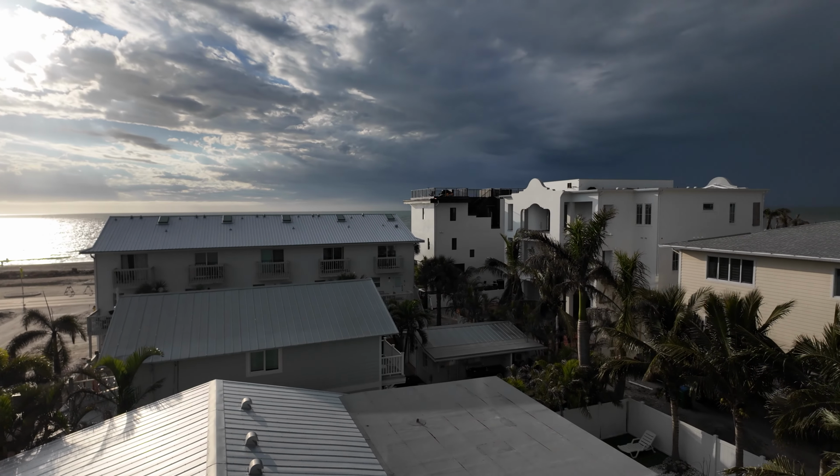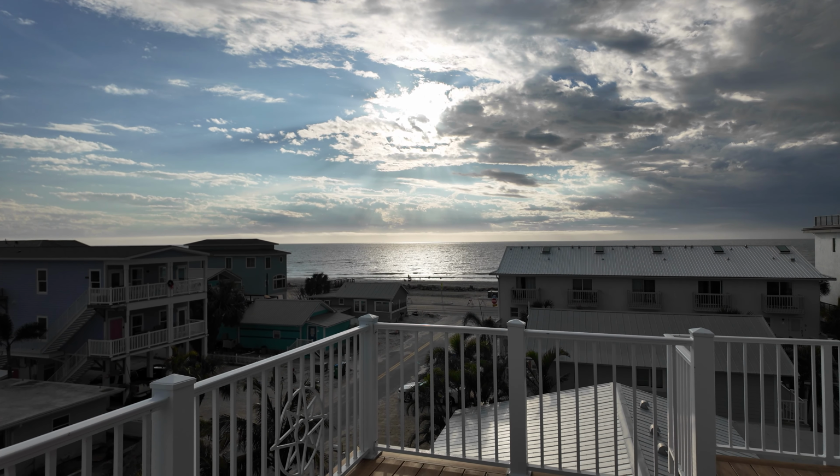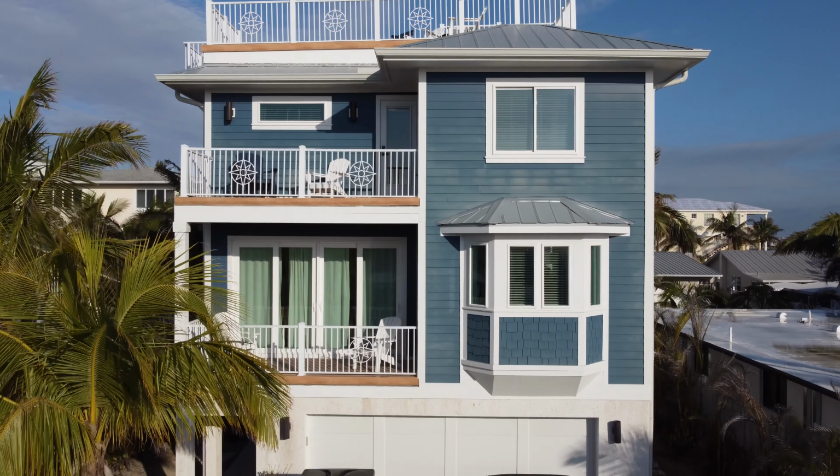Overall, the island is stacked with beautiful vacation homes, and although there are resorts, I think home rentals are the predominant way to vacation in Anna Maria, but I don't know that for a fact.